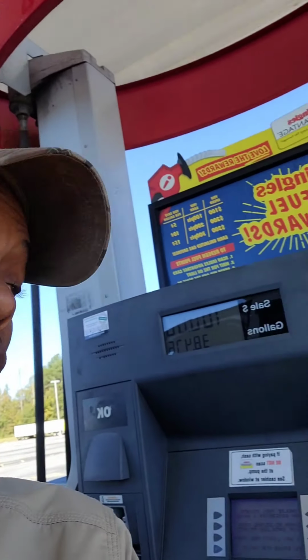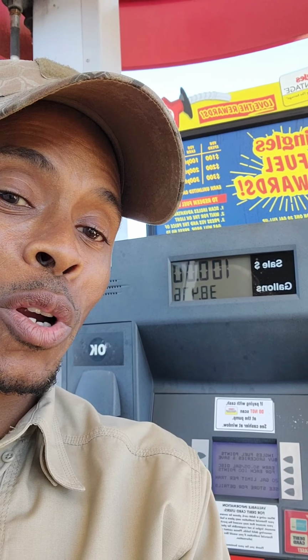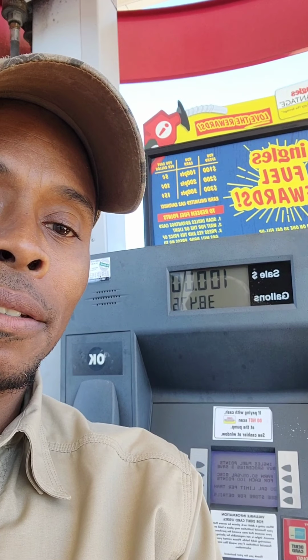Now I'm filling up the actual 70-gallon tank. So we're gonna see exactly how much goes in this bad boy. Not how many gallons, but how much money does it cost at that price to fill up. I don't know why, but I guess there's a $100 limit on here, so I'm gonna have to restart the pump and then get some more. Let's see how much it takes.